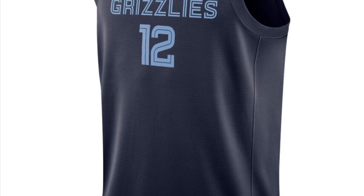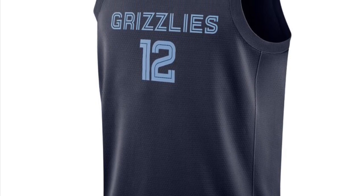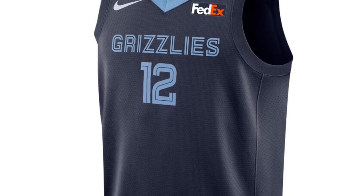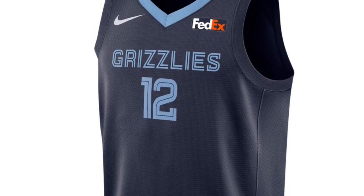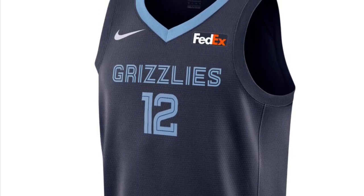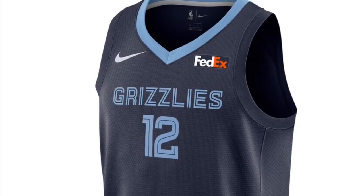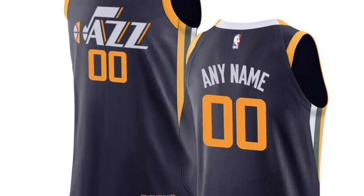Now, I know I was talking about minimalist jerseys before and how I don't really like that the league is heading in that direction. I think it really works for the Grizzlies here, and I like the font, and I like how the colors play off each other. I love light blue on dark blue, and the same thing with dark blue on light blue. I just think blue colors, when they work together, can really make great jerseys, and that's evident here with the Grizzlies. At number 8, I have the Utah Jazz.